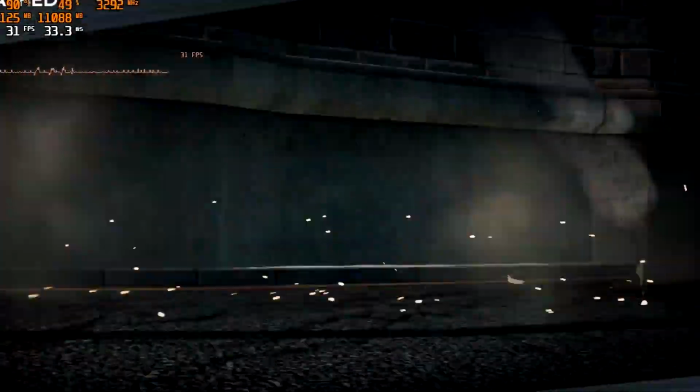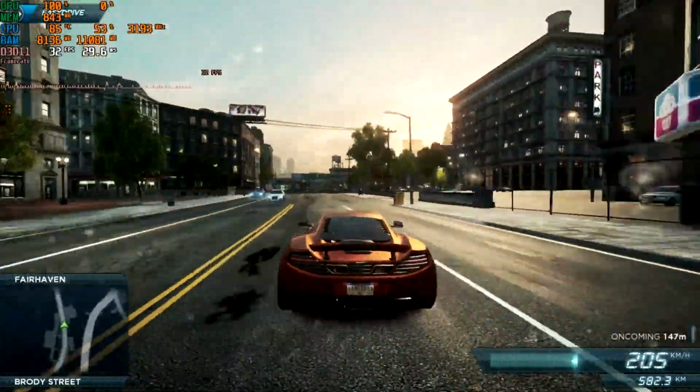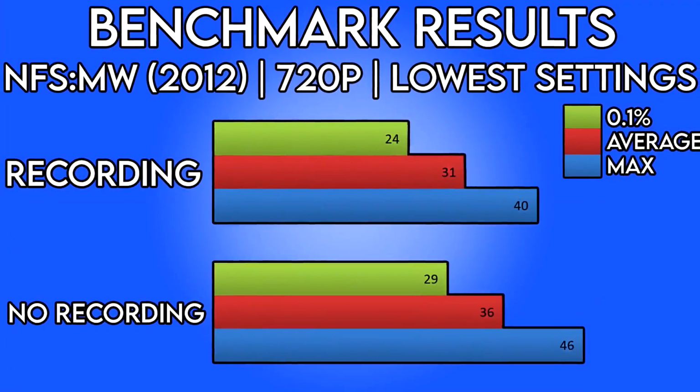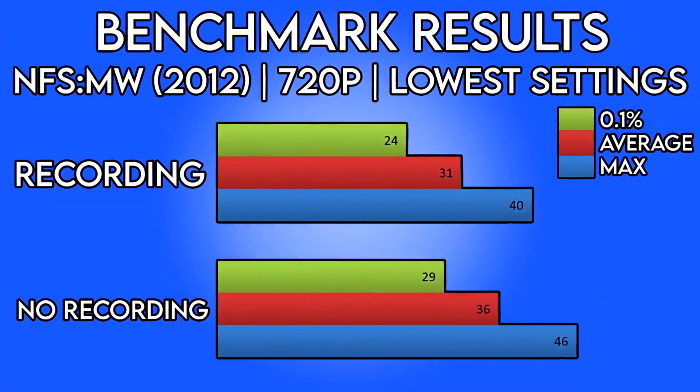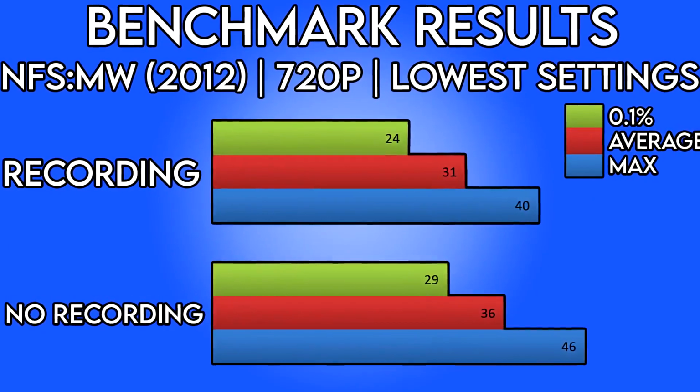We're done crashing, and as you can see, the result is enough. Even in 720p lowest settings, it seems like it can handle the game pretty well. A 31 FPS average with the 0.1% being at 24 FPS. And keep in mind that this is with recording. Good news, if you're not a streamer or a YouTuber, you can get an 18% improvement in FPS.